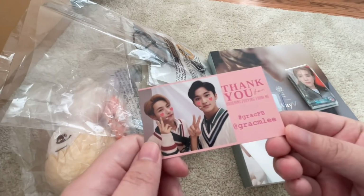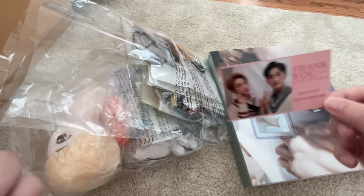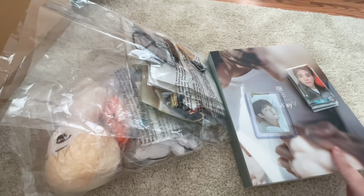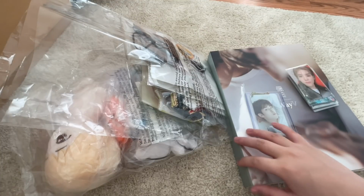So this is her business card. I really love ordering things with her. She's super kind. So my friend and I are both going to film our own unboxings, but she ended up with my Winwin box instead of her Lucas, so she ended up opening and unboxing it. I haven't seen the content yet, so I will be going through that to look at the items as well, but I'll go through these first.